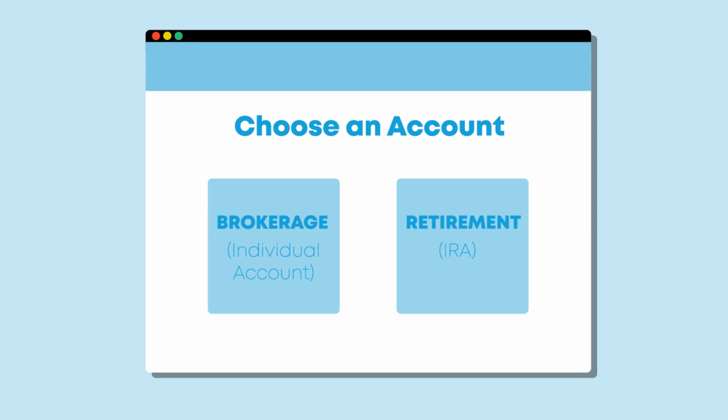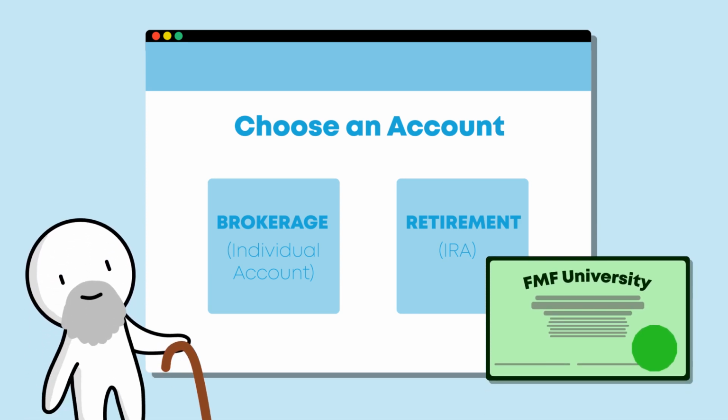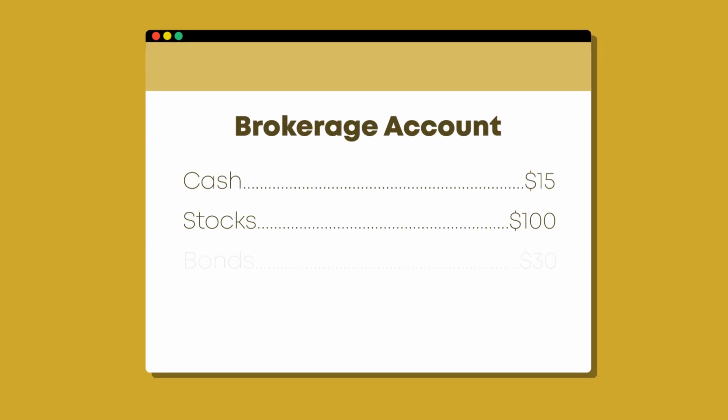During the sign-up process, you'll be asked what kind of account you would like to open. The main options we'll be looking at are the brokerage account and the retirement account. Unless you're investing for retirement or college, a brokerage account is pretty much your only option. A brokerage account simply holds stocks and bonds.